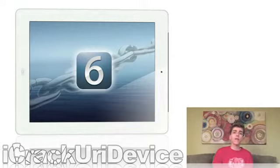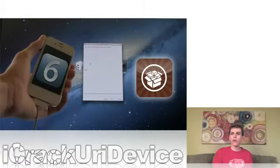So last time I went over the fact that the iPhone Dev Team has yet to update their Redsn0w utility to include Cydia support for the iOS 6 tethered jailbreak. Well, the same is true now. They still haven't updated Redsn0w.